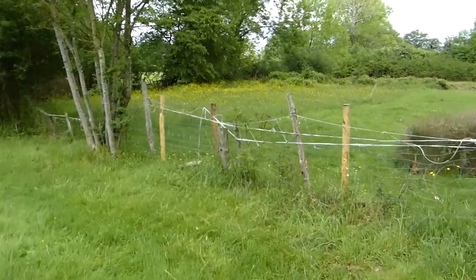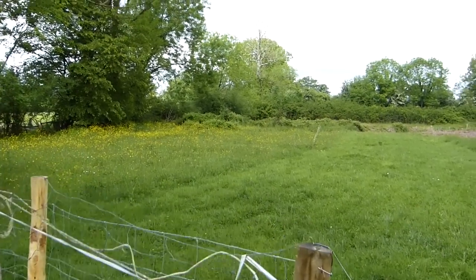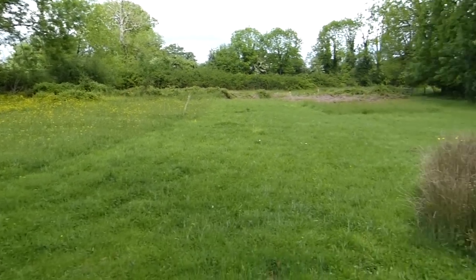What I did, I didn't show you this, what I did last week, one afternoon, was get the mower out and mow some of my bottom paddock. You know, the paddock with the onions in it. So I'll just show you what I did. So I actually came down with my mower and mowed half of this paddock.